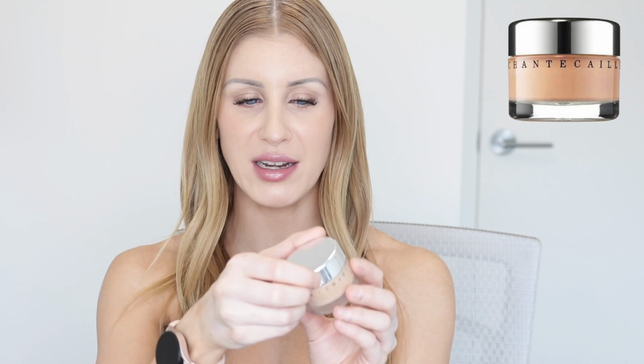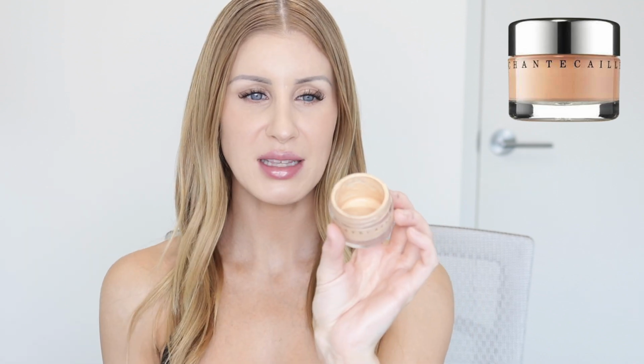Now this one I had trouble picking between 2 foundations, and I will mention my other foundation pick. But my next on the list is the Chantecaille Future Skin. This is an oil-free gel foundation, and I have mine in the shade Cream. It does come in this little jar, and you can see it's a kind of creamy consistency. And I really like this because when you feel the texture of it, it feels very cooling on the skin, and it just blends into the skin like a dream.